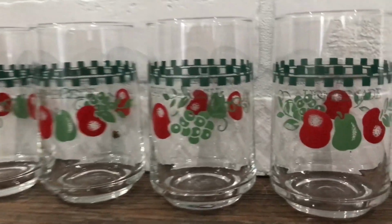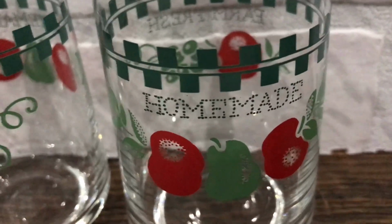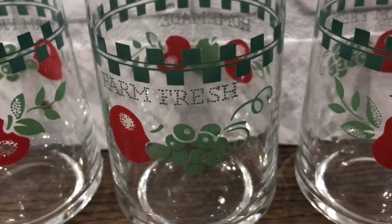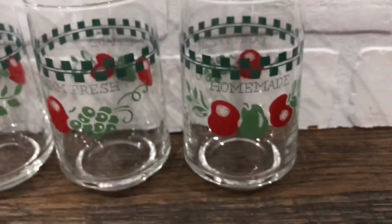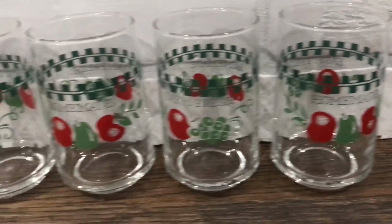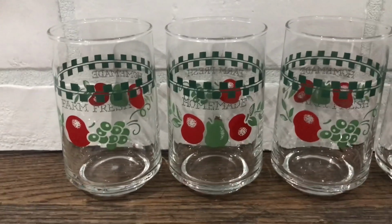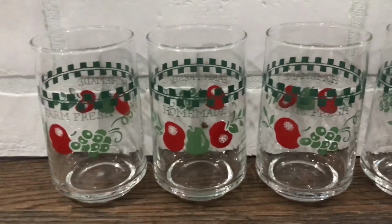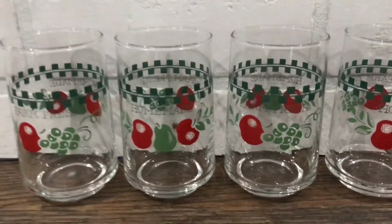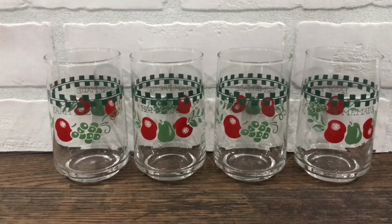They have the homemade wording on there, if you can see that. And then they also have the farm fresh, and they are double-sided. So on either side, you're getting one of these images. They were super cute, and I can't wait to put these in the Etsy shop. My low ball and the short or small glasses usually go 4 for $20. They are in amazing vintage condition.